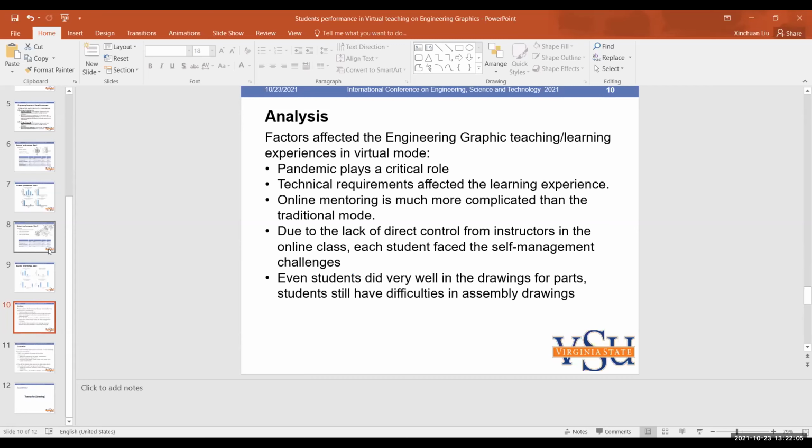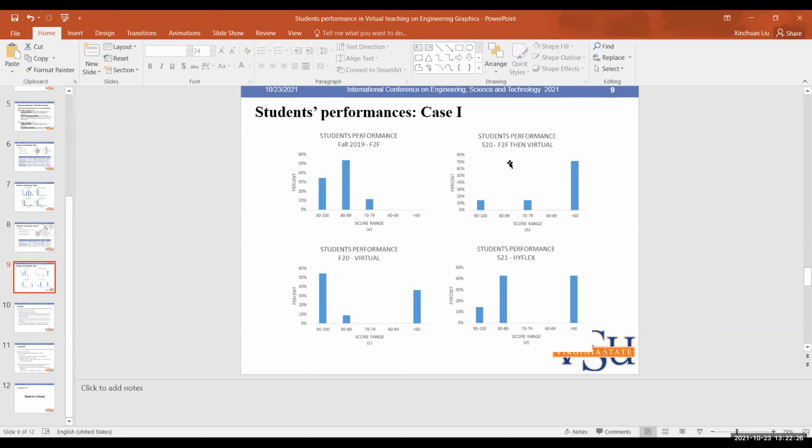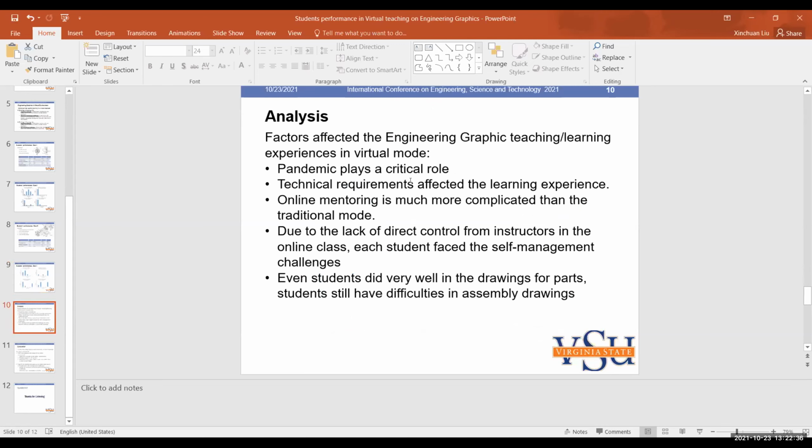So our analysis is like this. We believe the pandemic plays a critical role in the factors that affected the engineering learning in the virtual model, especially in the first pandemic semester, spring 2020. In this semester, we were not fully prepared, and we suddenly transitioned to the virtual mode. So students, even the faculty, may not have adapted to the virtual teaching environment.